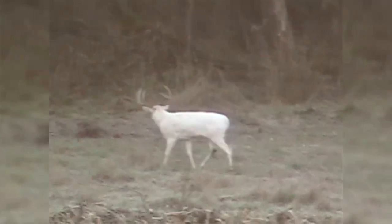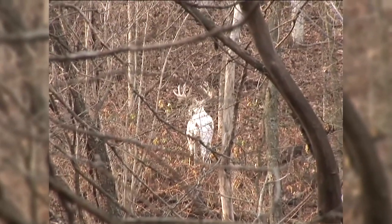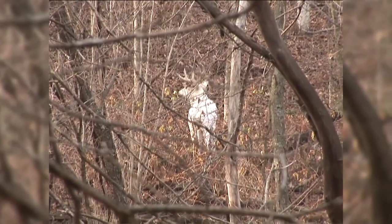So at 10 years old, the albino buck officially ended his reign as the majestic albino buck of Buffalo County. A couple of the neighbors had seen him out. It was early summer. He couldn't quite get up the bluffs anymore. And it was just a great story that finally had an ending.